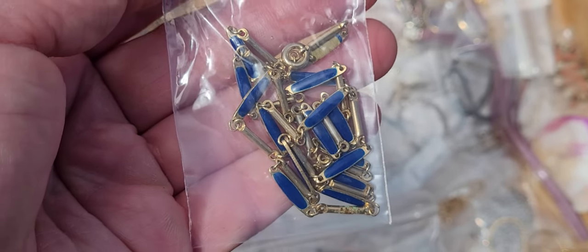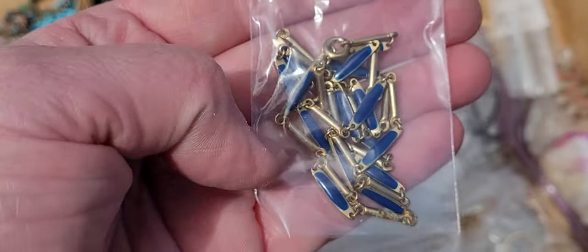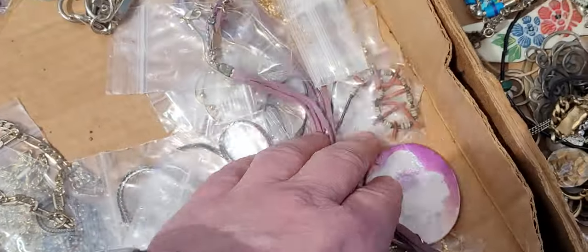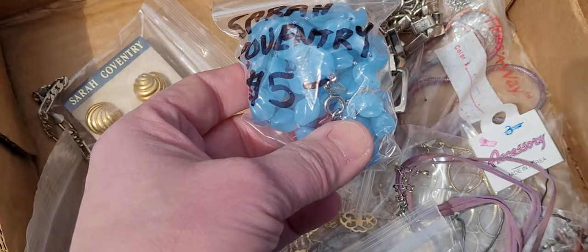What is this necklace? It's like a blue enamel. I don't know. I might take a chance on that. That's kind of crazy looking. It's a little oxidized, but it might be old. Not going to take it out of the package, but we are going to possibly get that. Sarah Coventry.